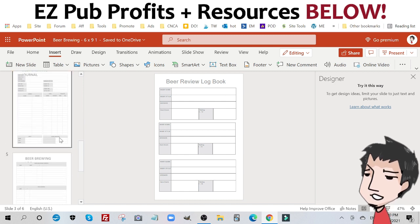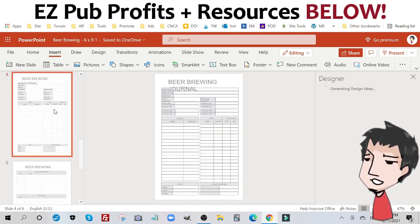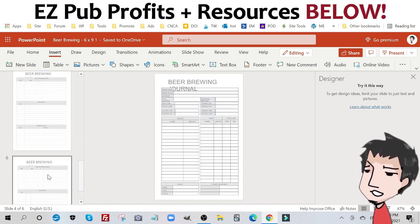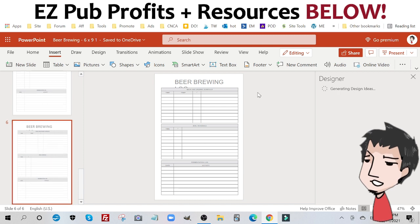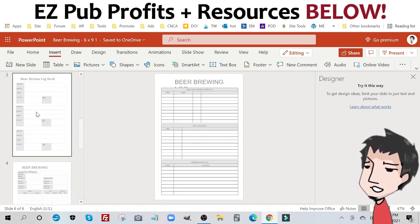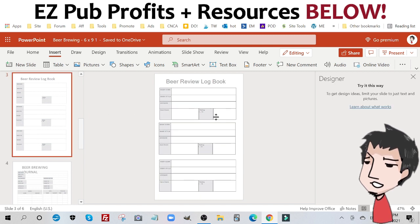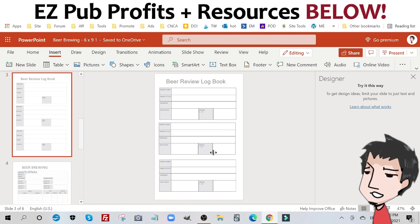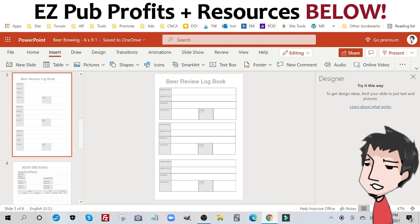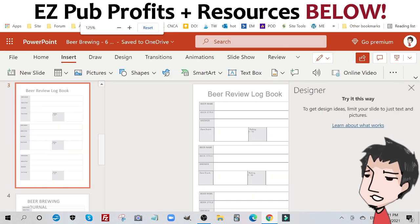There are different forms here. This one is a beer brewing journal you can edit. There's a beer brewing chart you can edit. But I want to go to this beer review logbook that I created. I simplified it a ton, and I'm going to just repeat this page about 30 or 40 times to get my book. That's all I'm doing, repeating this page. I'm going to blow it up for you and increase the size so that you can see the specifics here.